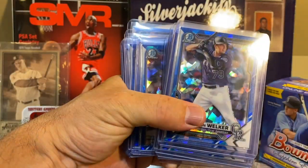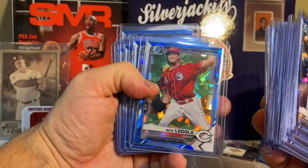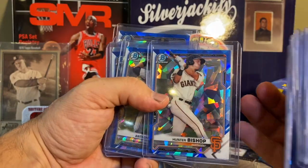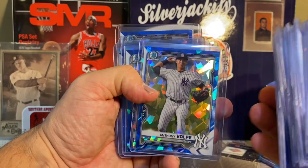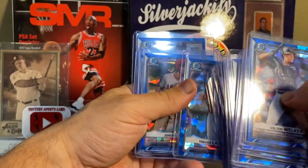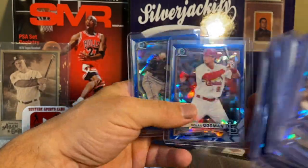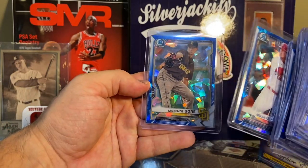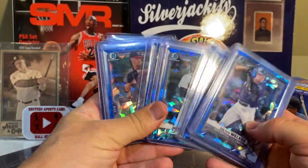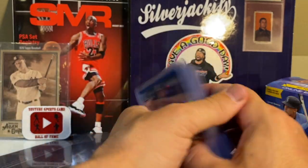Let me do a little bit more light here. Vidal Brujan, Nick Lodolo. So these are all not Bowman First. Hunter Bishop's a good name. Anthony Volpe is a good name as a Yankee fan. Jeremy Pena. So these are all Nolan Gorman, I think one of the top 50 prospects right now. And Mackenzie Gore, another really good prospect. So you get a lot of top prospects in this product, which is really cool. But look how many of these cards are not Bowman Firsts.